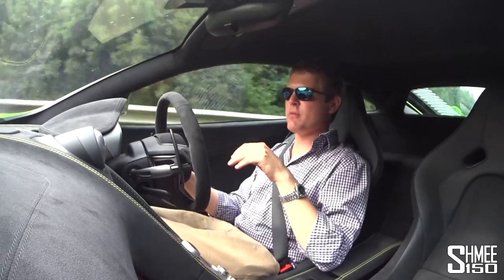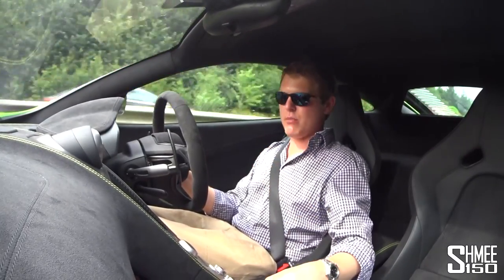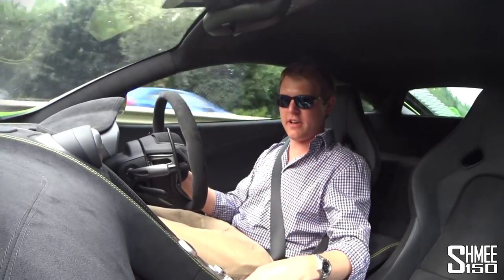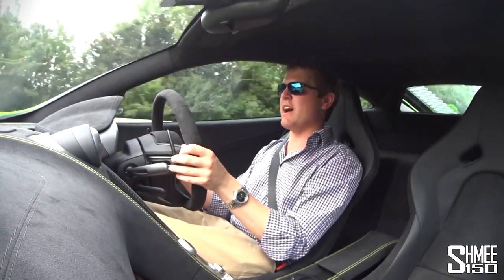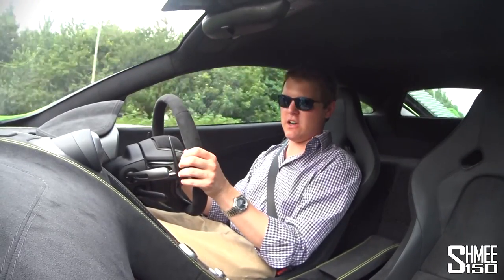It completely destroys my rear visibility. I can't see anything at all backwards right now. So we might have to save that one just for the track. But when you're accelerating hard, it does set itself back down flat. And the other button we have is the launch control mode, which, again, I can't really use right now, but you probably know what it does. Gets you off the line fast, very fast.